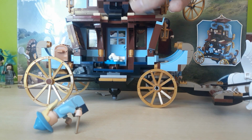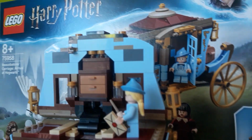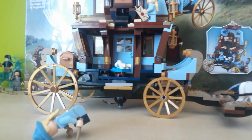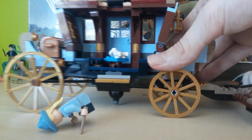You have Madame Maxine's quarters up here. If you can see that, I might have to move the camera for you. Madame Maxine's quarters up here, showing a bookcase and lots of bottles of stuff that Madame Maxine obviously owns, and that is a really, really cool inclusion in these sets.